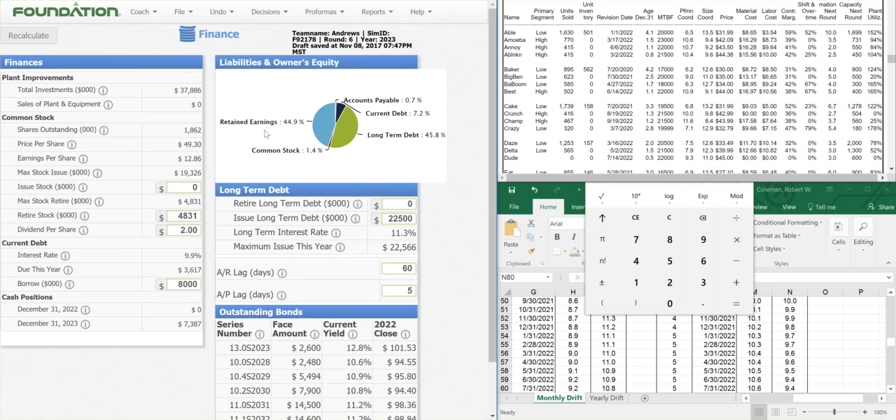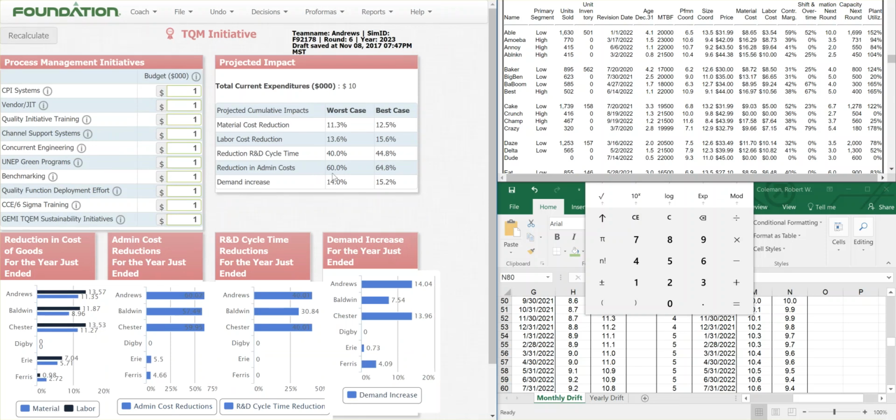Hey, you know what? If we get a bump, look what would happen. Let's go back there. Let's look at what happened. We need our admin costs to go down. Material and labor. So reduction in cost of goods for the year just ended. We have a reduction of 13.57. There's 13.53. 11.27 for material. 11.35 for material. That's because they didn't fill it all the way.